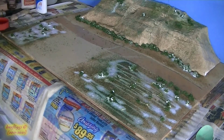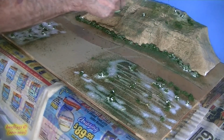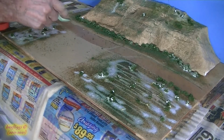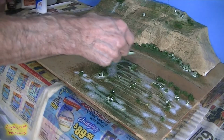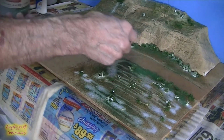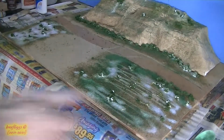I think I got some yellow grass somewhere along here also. I need to get that out. See, I think that grass is too green. It's too dark of a green. So I'm going to go see if I can find my yellow grass and lighter grass to add to that. So stay tuned and we'll be back shortly.